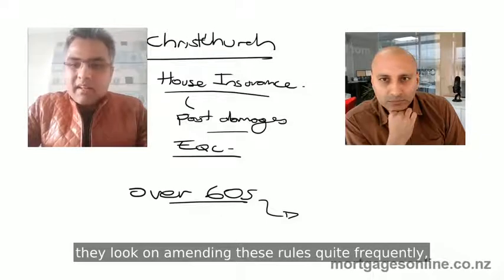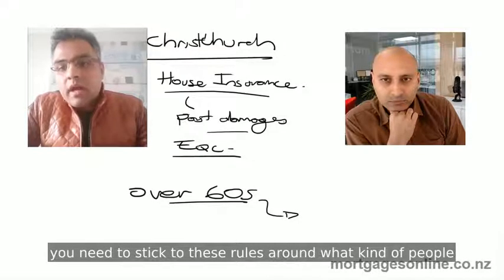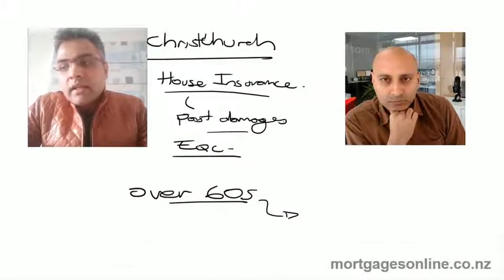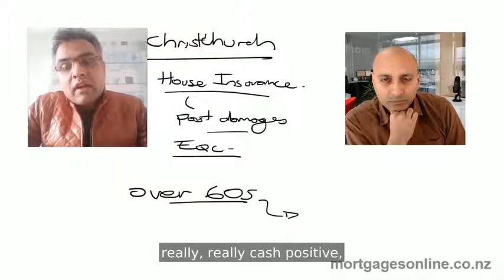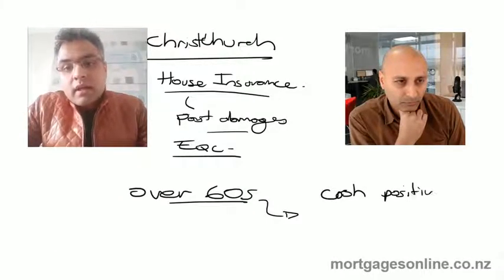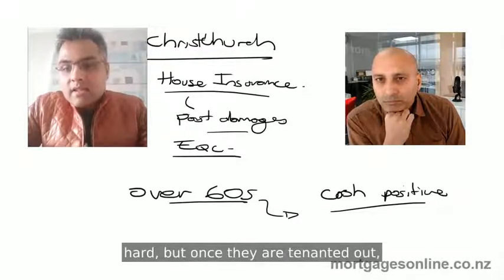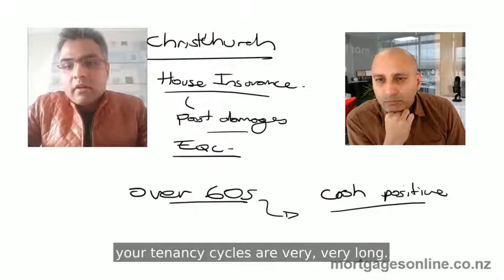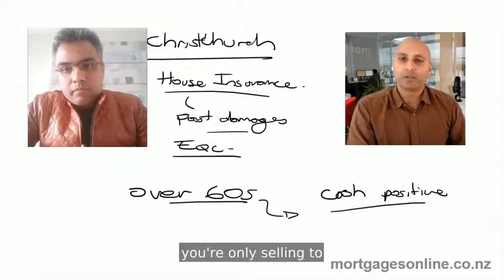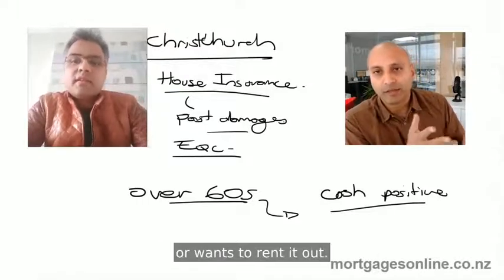There are certain rules around these societies, and they amend these rules quite frequently, pretty much on an annual basis. So as an investor, you need to stick to these rules around what kind of people you can get into these properties, and make sure your tenants comply as well. The good thing is these properties are really cash positive, very good price, and not a lot of competition to buy in. Getting tenants to start with is possibly a little bit hard, but once they are tenanted, your tenancy cycles are very long. So much higher yield than a normal property, but obviously the trade-off is that when you go to sell, you're only selling to an investor or someone who's over 60 who wants to live in it, or wants to rent it out.